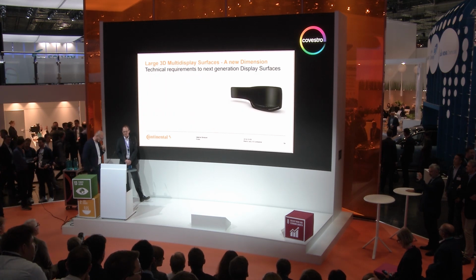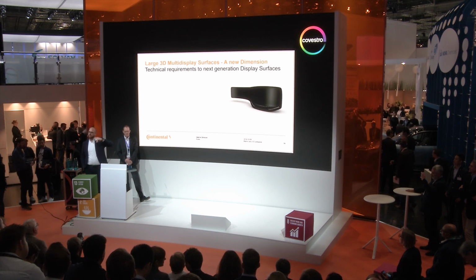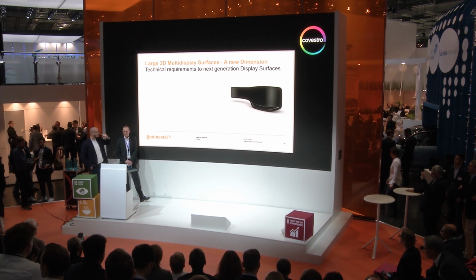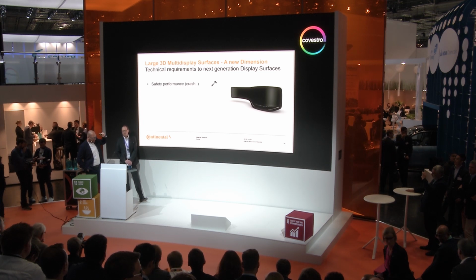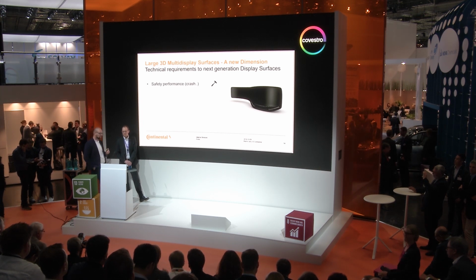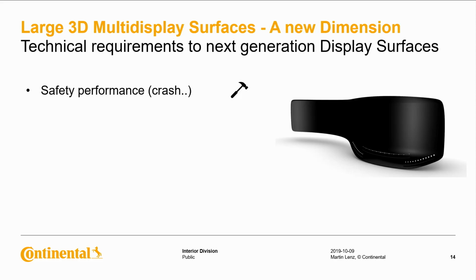All right. For such a system, we have a lot of technical requirements for the cover lens. In emergency cases, we need very ductile materials for head impact or someone else, safety performance in crash situations. We need a very high heat resistance because our displays will get brighter and brighter.